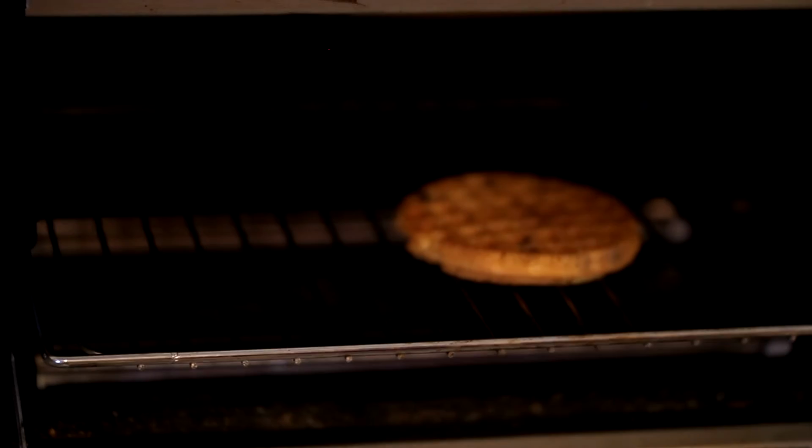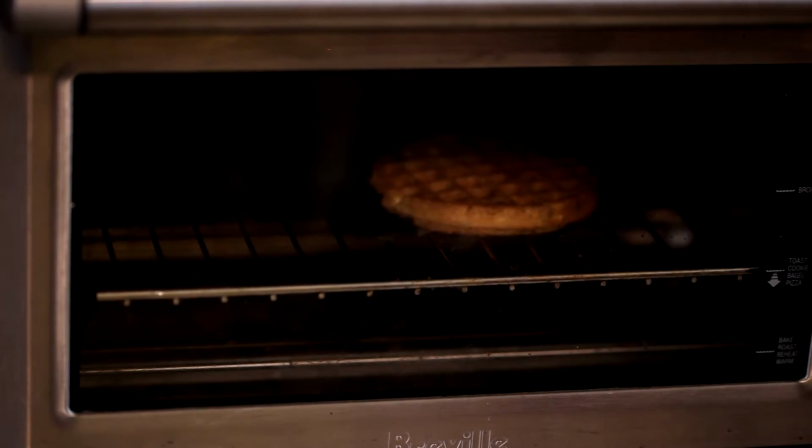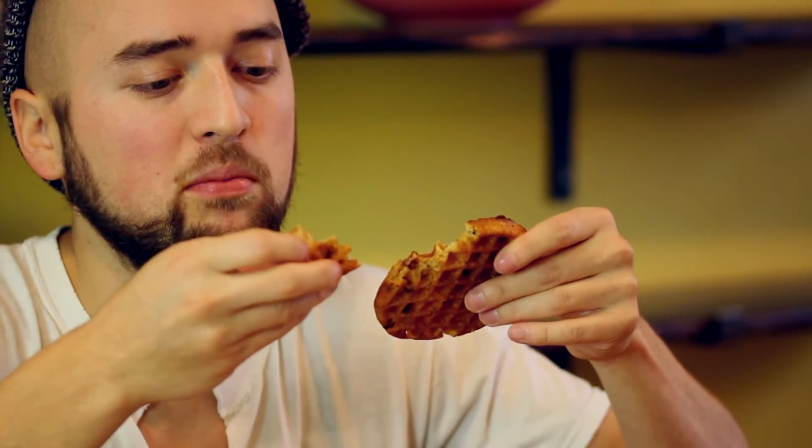All right, next up we're gonna try the Nature's Path waffle. No toppings on it, no syrup, no butter, no nothing. This one came in a package of 6 waffles for $3. So this is basically your Eggo waffle. Lego My Eggo. A lot of you kids in the US might have grown up with these. The chocolate chip edition.